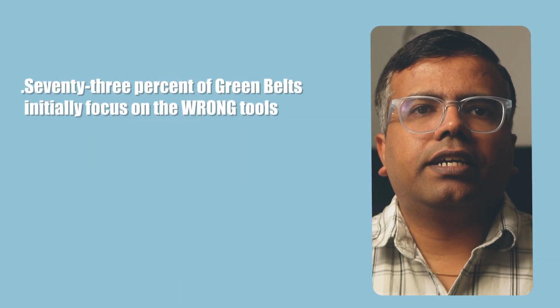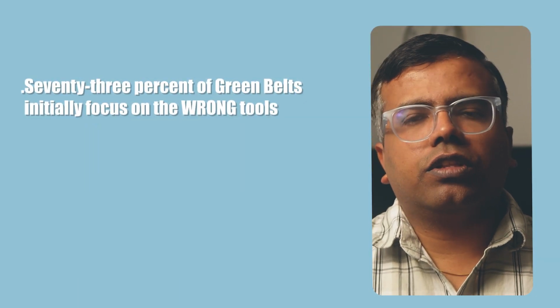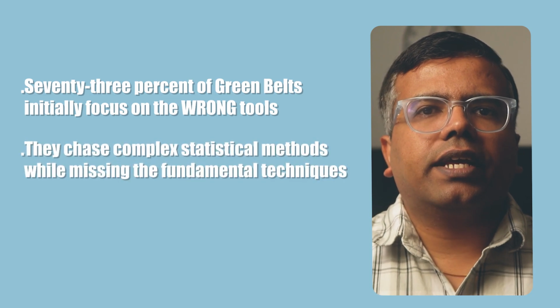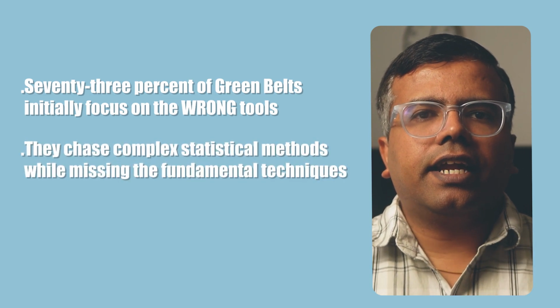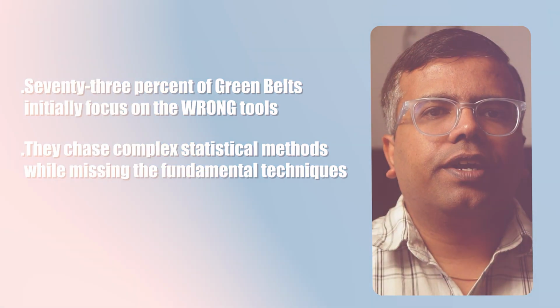Here is the brutal truth. 73% of green belts I have mentored initially focused on the wrong tools. They chase complex statistical methods while missing the fundamental techniques that actually move projects forward. Master the right ones, ignore the time wasters, and you will deliver results faster than peers who get lost in the theoretical complexity.